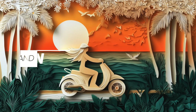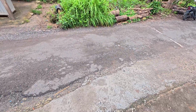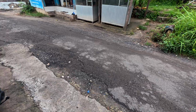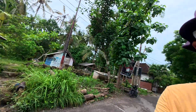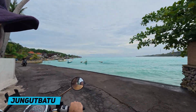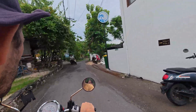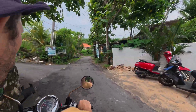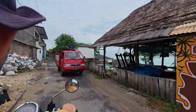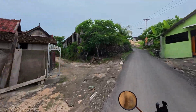Let's talk about the road conditions here on Nusa Lembongan. The roads here on Nusa Lembongan are pretty much like that most of the time. Yeah, you'll get some roads like that. You'll get really nicely paved roads along the main road in Batu, but it's quite variable, and in some areas it'll be just dirt and rock. Sometimes the roads are flooded, and if you have flooded roads you need to go a bit slower. You just need to be careful here because it's not as easy as just riding on the open highway.